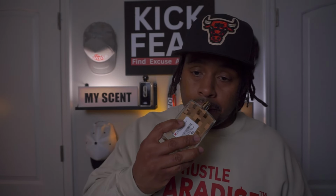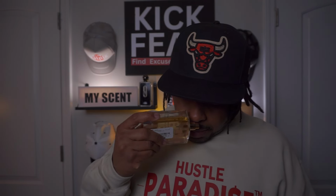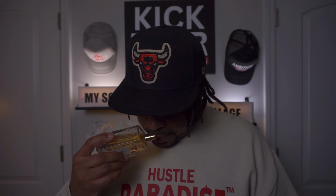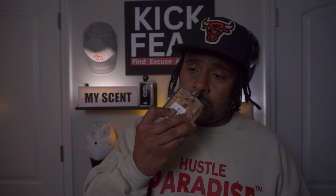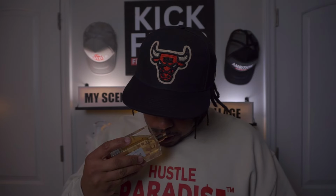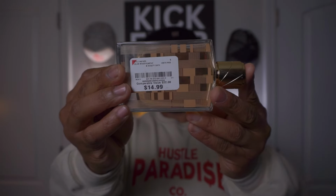But the notes that I just read, I really don't pick up any grapefruit. Might be picking up some ginger. But citrus, I'm not picking up any citrus in this. Nor am I picking up any amber. But guys, if you come across this fragrance at Burlington, same price, $14.99.